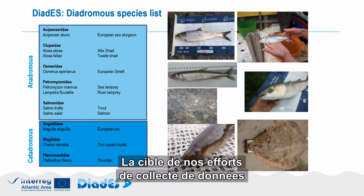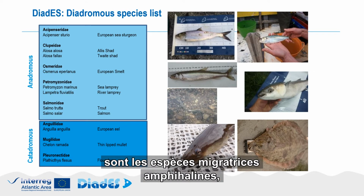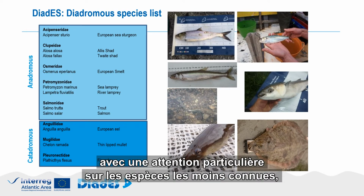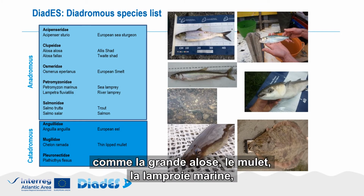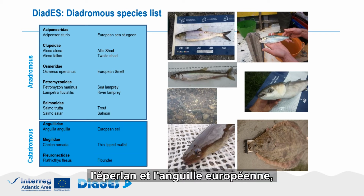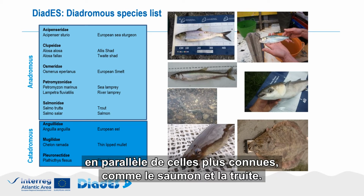The target of our data collection efforts are diadromous species, with a focus on the lesser known or data deficient species, such as shad, the thin-lipped mullet, sea lamprey, smelt, and the European eel, along with the more famous salmon and sea trout.